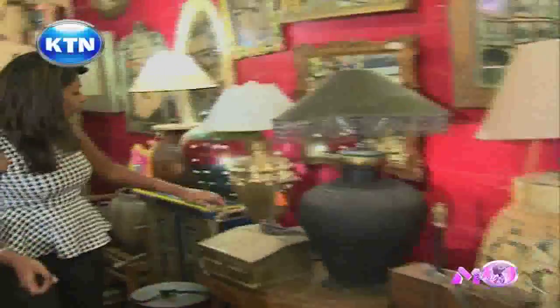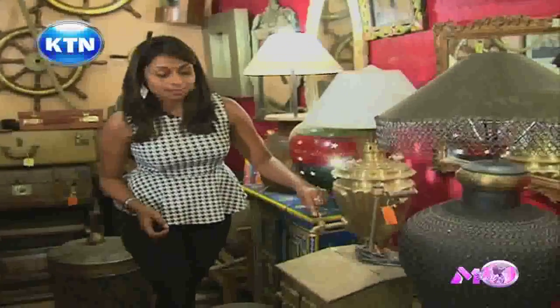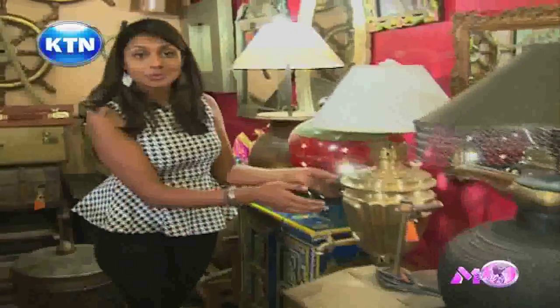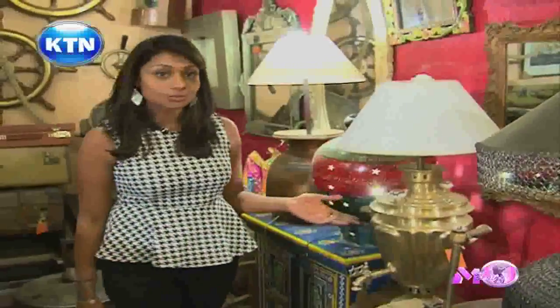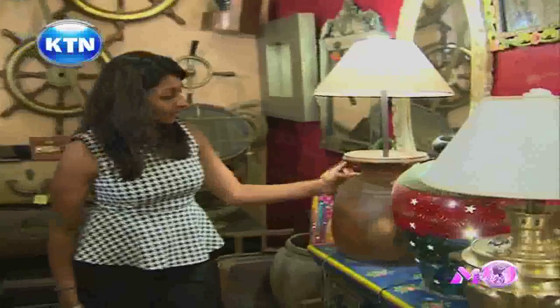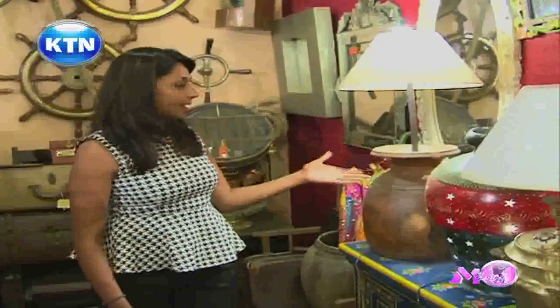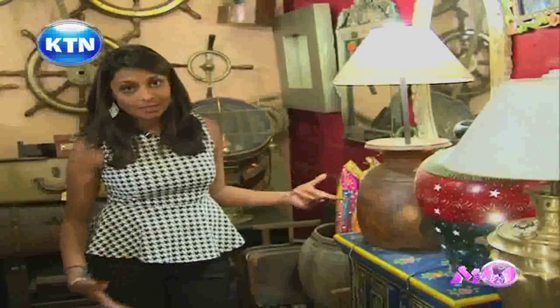Here we have an old water jar, which once was used to pour water in the kitchens, and now it's solid brass and has been converted into a beautiful lamp. These were the old wooden pots, again, looks absolutely rustic and natural and earthy, and we have converted them so you can make it more functional use.